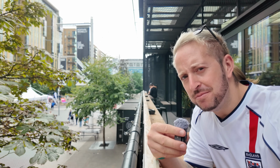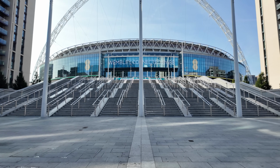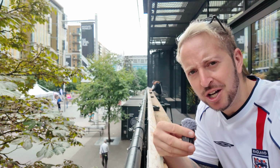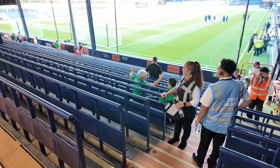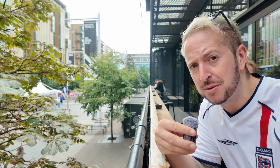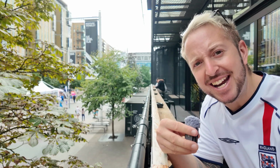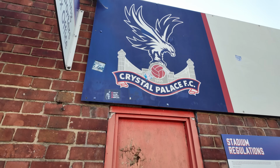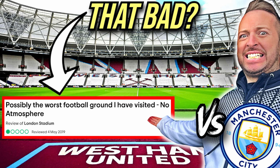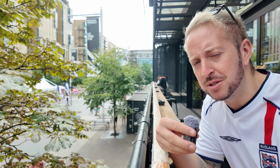Ladies and gents, behind me is the home of English football, Wembley Stadium. I've just done a stadium tour there, so check that out on the channel next week. But this week, we're going to be looking at some of the worst stadiums in English football. We're going to head to the Priestfield Stadium in Gillingham, where a lot of people consider that to be the worst away day in English football. We looked at Selhurst Park this past Tuesday, and we're also going to be checking out the London Stadium, where, albeit modern and fairly new, it's often considered one of the worst in terms of atmosphere.